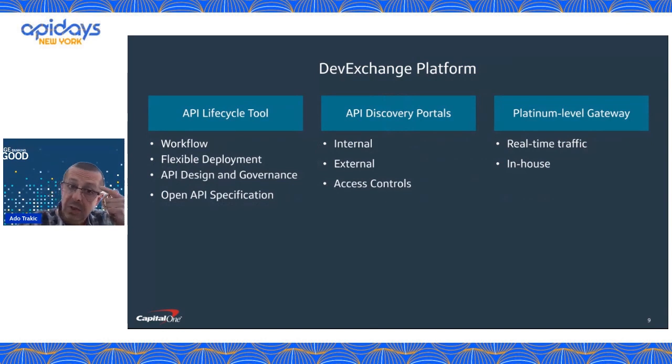At the heart of all of this, we have a DevExchange platform that's used internally. There are a number of components of it with an API lifecycle tool, discovery portals, and a very sophisticated platinum level gateway for real-time traffic for APIs. And it's an in-house tool that's deployed on the network. On the lifecycle tool, we have a workflow that's built in, and flexible deployment. As mentioned before, Capital One is big on open source, so we use OpenAPI specification, and the lifecycle tool has built-in design and governance.